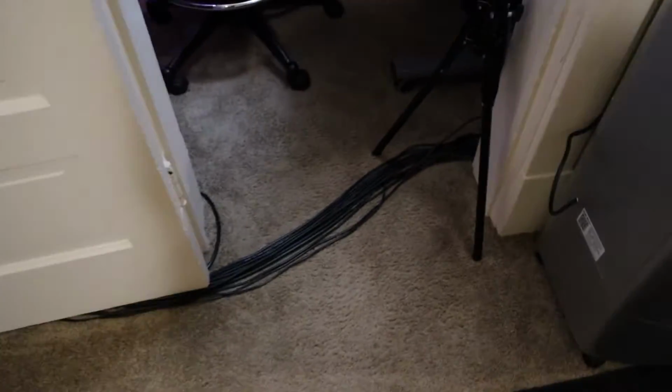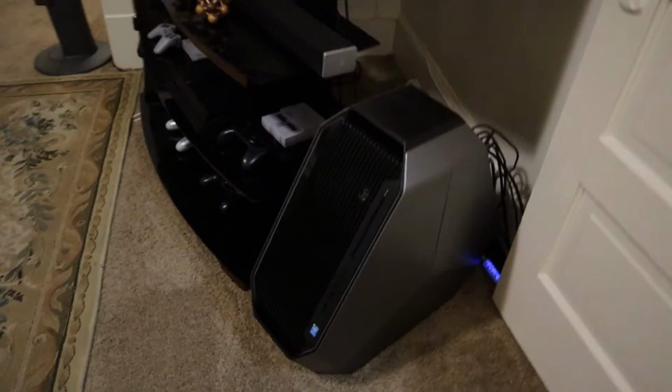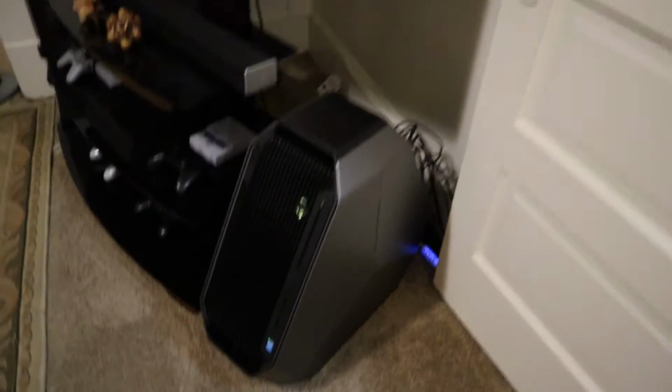So this was really hard to work out, setting up the closet as an office / recording studio, because one thing you might know about closets, they don't typically have wall outlets, right, for power. So I have all the power cables just running out to here, and then there's my computer.